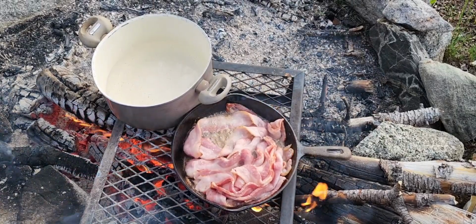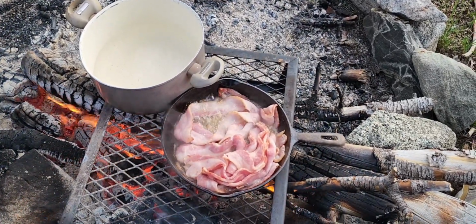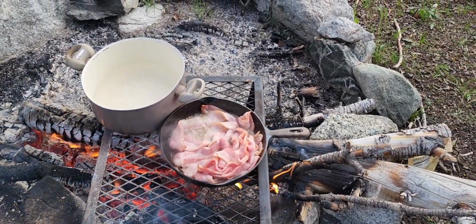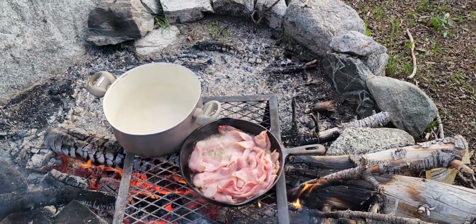5 or 6 days in, I can't remember, but this is bacon from Alpine, top of the Wind Rivers, Jeff Johnson. This is what we're eating, potato soup and bacon.